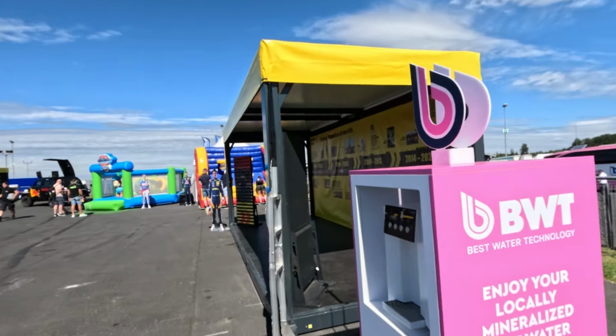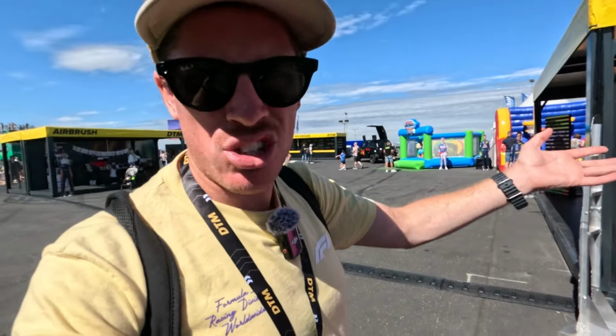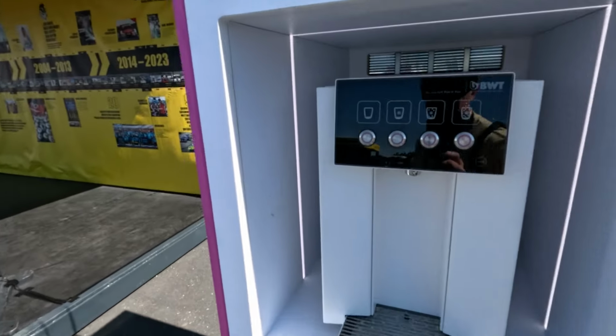They've got at least like one race. They're on Alpine Formula One. And here they are finally showing us where they actually make their money. Locally mineralized water. Wow. Well, there you have it.